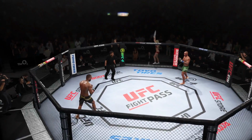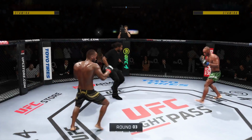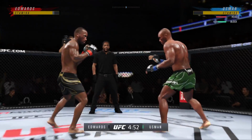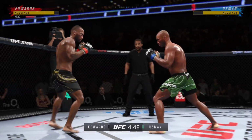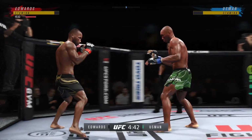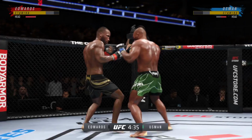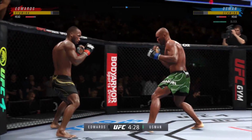All right, so here we go. Next round is underway. It looked like maybe we would get a finish by submission in the previous round. Close, but no cigar. He's gonna have to do things differently if he's gonna submit this guy. Well, just as he did in the previous round, continuing to land a high number of strikes here, and he hasn't really showed any signs of slowing down. Scary, scary proposition for the opponent.